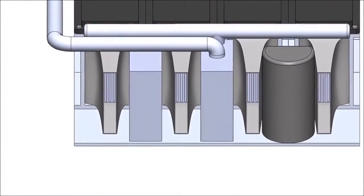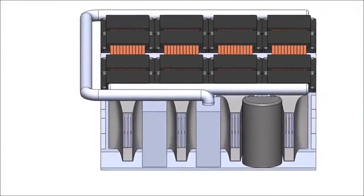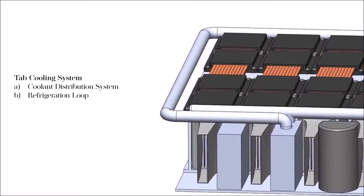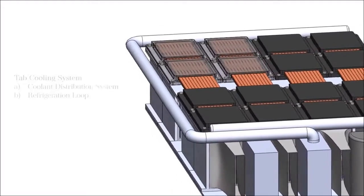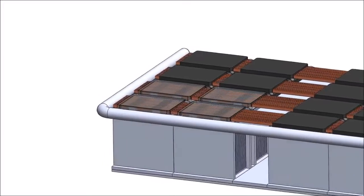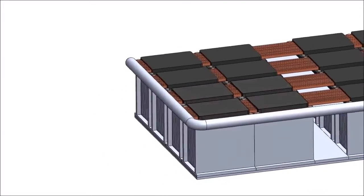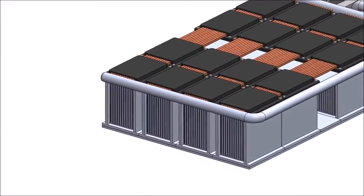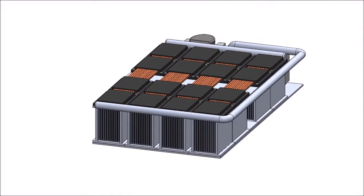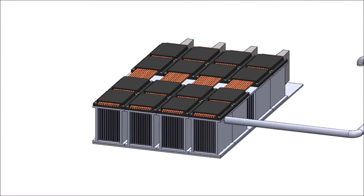For tap cooling, a pump circulates the liquid coolant through the system via a large aluminum pipe. The coolant cools the battery taps as it flows in the copper pipes running past them. These copper pipes then exchange heat with the refrigeration loop. In this system, there are two groups of battery modules that are arranged in 2 rows of 4. They are secured on a module housing frame.